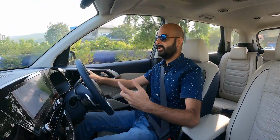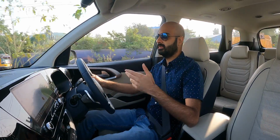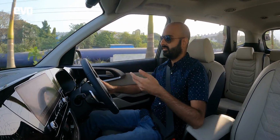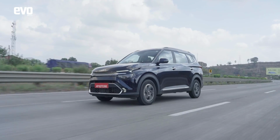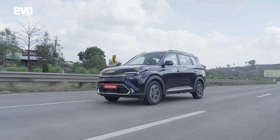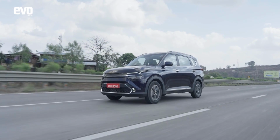And I think that is its biggest strength, the fact that it combines low speed ride along with high speed ride very well, giving you a driving experience that is comfortable. And that is the Carens' biggest strength.